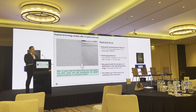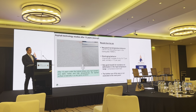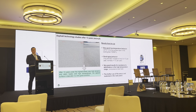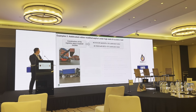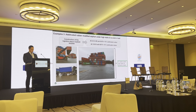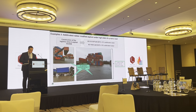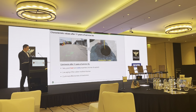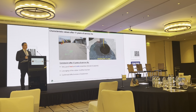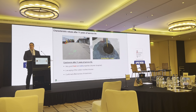The results from the laboratory show very good low temperature and good aging behavior. The results for the deformation in the high temperature range are also very positive. So the further use of the area is not restricted in the next years. This example also shows rubber modified asphalt after 11 years under high static and dynamic loads. There is no significant damage in the area. You can see this here. Comparable with the results before, we have very good heat and cold properties for bitumen and asphalt, low aging of the rubber modified bitumen and confirmed effectiveness of the elastomers.